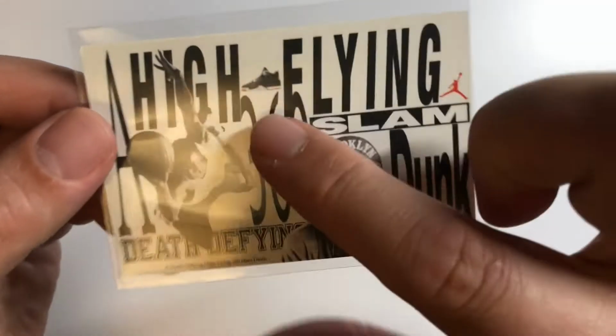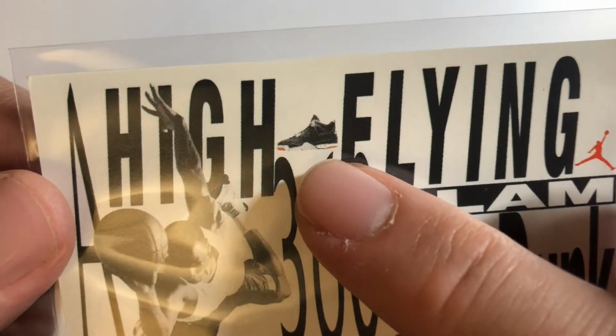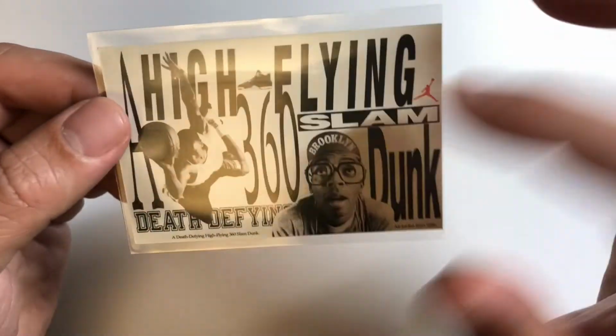Yeah, pretty cool. You actually have a picture of the Air Jordan. I think that's the 5. Maybe it's the 4. It's hard to see. It's kind of small. But anyways, really cool design on this one too. The typography, really like that.